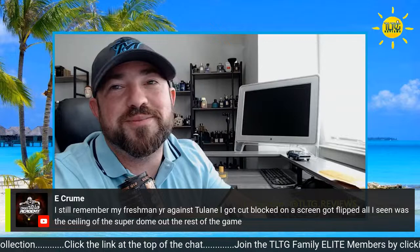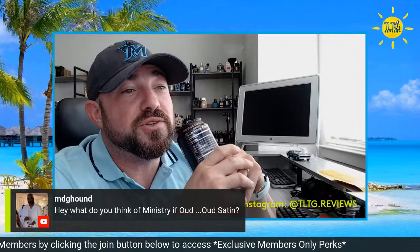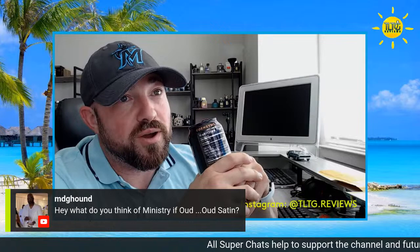Oud Satin, I did a review on it. It's very powdery. My wife thinks I smell like baby powder when I wear it, so be wary of that. If you don't like super powdery, it's super powdery. It does smell like a cheaper version of Oud Satin Mood. It's not even close in quality, but you do get that jammy rose, that woody smell, and it's mega powdery. So keep that in mind. It's really good, but you gotta like super powdery.